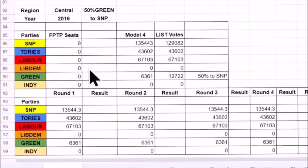Right then, so let's begin. We have the votes that they've got, right? That would have taken the SNP votes. It gives them an extra 6,000 votes thereabouts onto there. So when it's divided, the 135,443 drops down to 13,544 because it's divided by 10, because that's the 9 plus 1. So we're sitting there. Right, let's go for it.